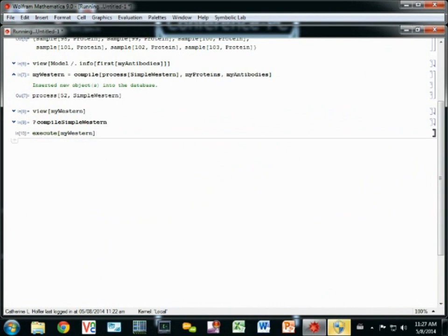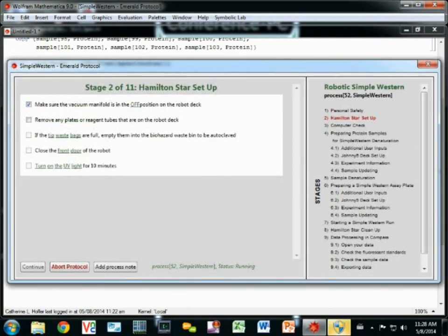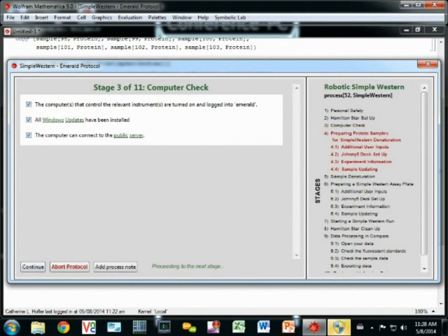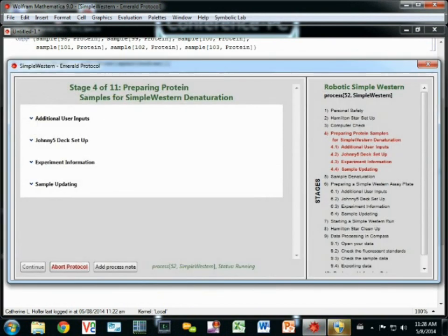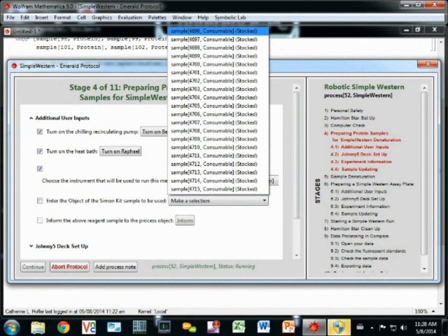Now, to actually run this experiment, we would hand off this process to an operator. They would execute the process, and again, this protocol is written in code. It pops open a helpful little window where we have detailed instructions of what everyone needs to do, including details about the personal safety equipment that we need to use and how to set up the robot. If an operator isn't sure of what to do on any of these steps, the green text is actually quick help links, which will pop open images and pictures to help an operator through a process if it's maybe the first time they've been running it or if they forget.